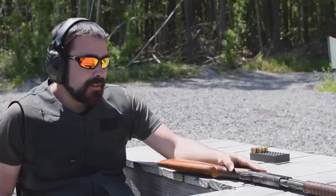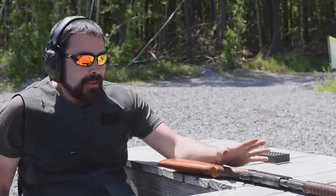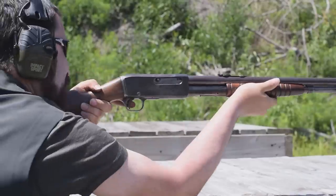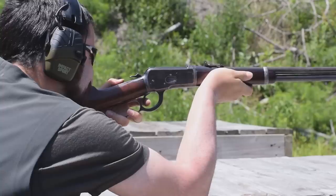Remington 14 1/2, again, American gun. Some came through Canada, some came straight to the UK. Pump action as opposed to lever action, pretty much the same use as the previous gun that we just saw. Chambered in exactly the same round. This one, obviously, unfired with a bullet.